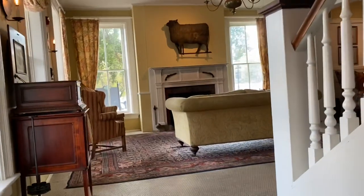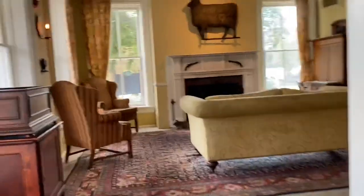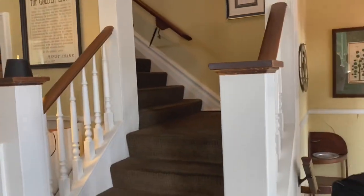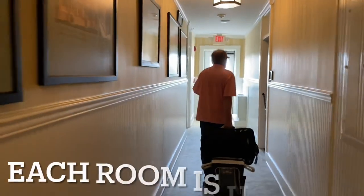Here we are walking into this beautiful inn. The inn currently has 22 rooms that are available for overnight stay, but you do have to keep in mind that there are no elevators. I can only imagine the conversation these walls have heard.